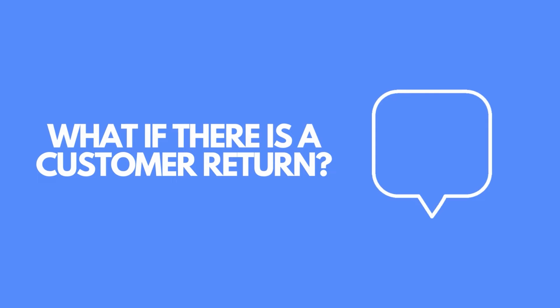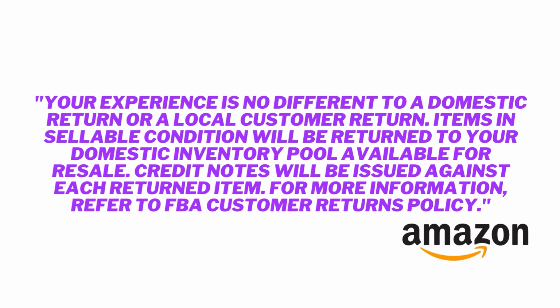Another question people ask is, what happens if the customer gets a return, like there's a problem? Well, according to Amazon, your experience is no different to a domestic return, or to a domestic customer. The items that are returned in sellable condition will be returned to your domestic inventory pool. So if they were to be purchased and shipped out to Brazil and the customer returns it, they're going to ship it back to my UK. So Amazon will return it to the domestic pool where they purchased it from.